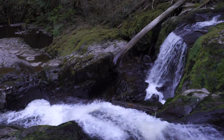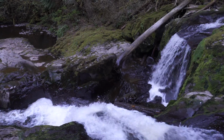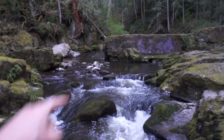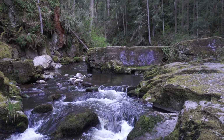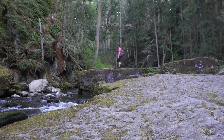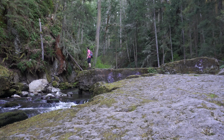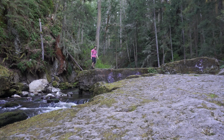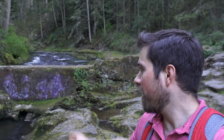Here's the upper falls from the top. Right there is where I was standing. And this is so cool. I'm gonna go stand on that big slab of rock. Upon closer inspection, I don't think it's rock at all. I think it's all concrete.